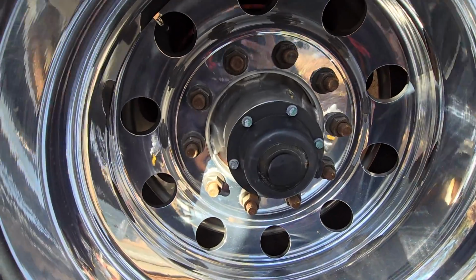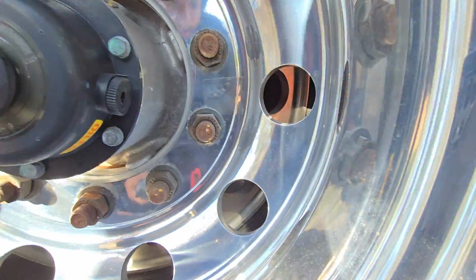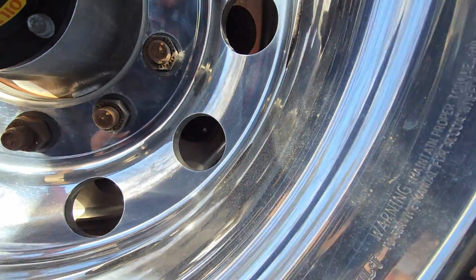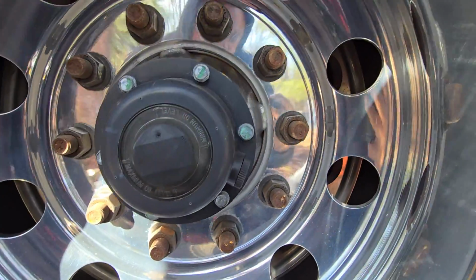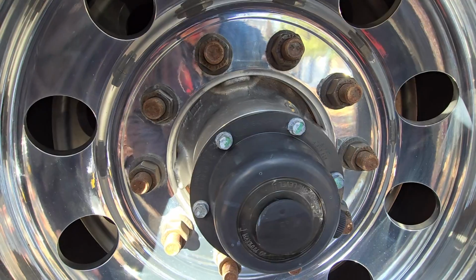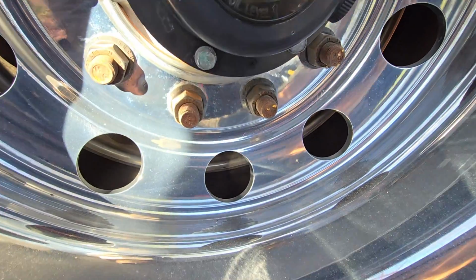All right, this is what we're starting off with. Got a stem here, one right there. Got to take all 6 of these off. But you got to do it, one side first, then the other, because the oil will go to leaking.